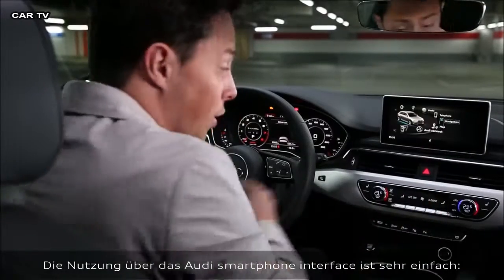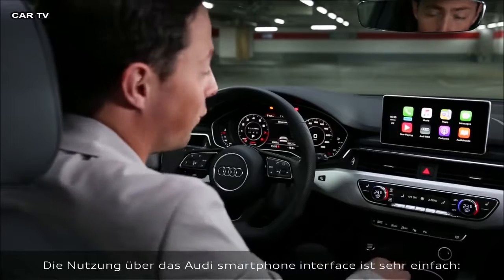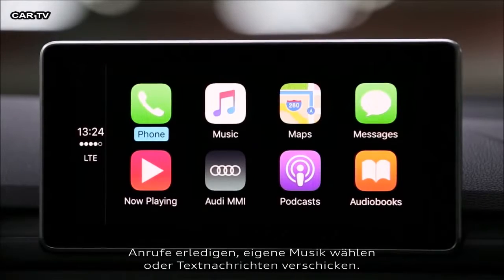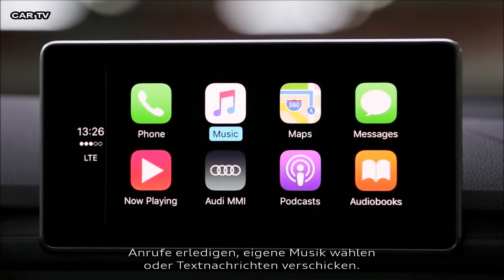I can connect my phone to the car and via the Audi smartphone interface use it totally normally, make phone calls, select my own music and message my friends whilst driving.